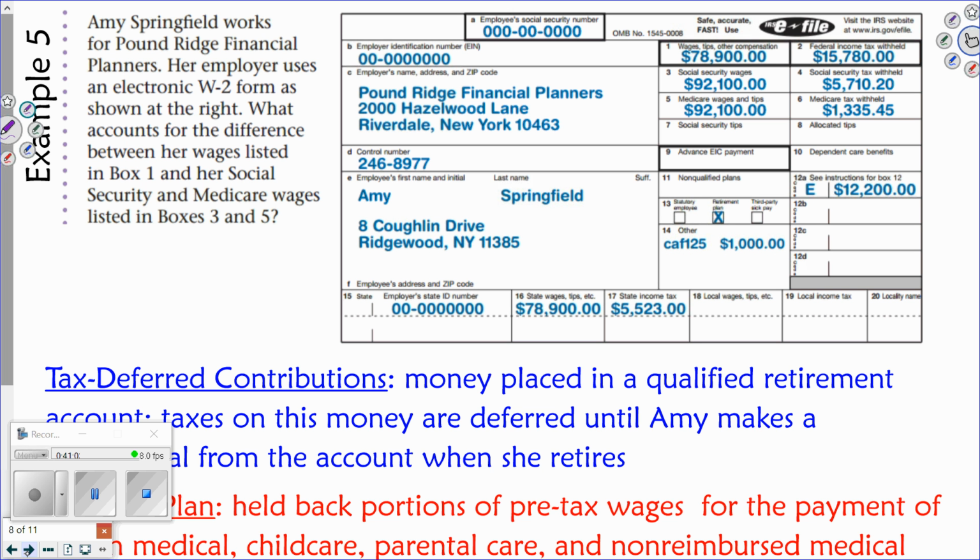All right, Amy Springfield works for Pound Ridge Financial Planners. Her employer uses an electronic W-2 form as shown at the right. What accounts for the difference between her wages listed in box 1 and her Social Security and Medicare wages in boxes 3 and 5? Now, this is something when I first started becoming an adult and looking at all of this, I was very confused. I'm like, why is it different?